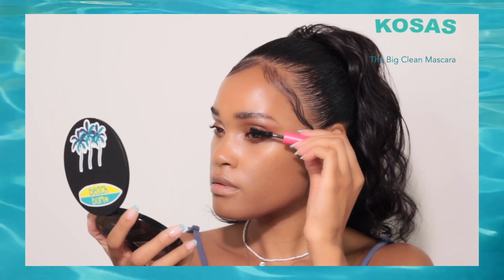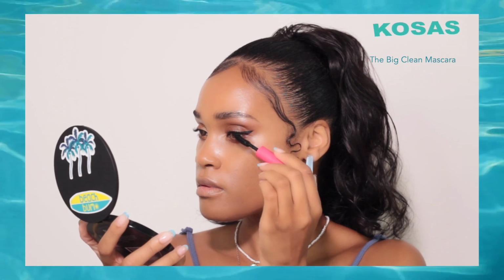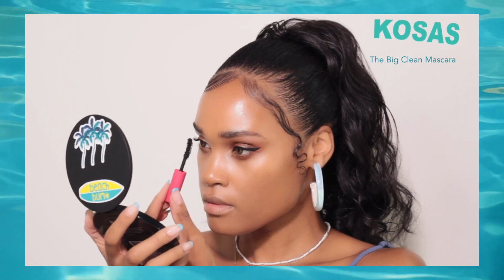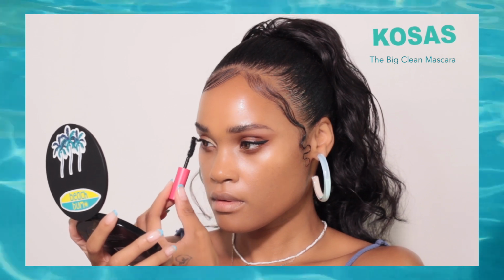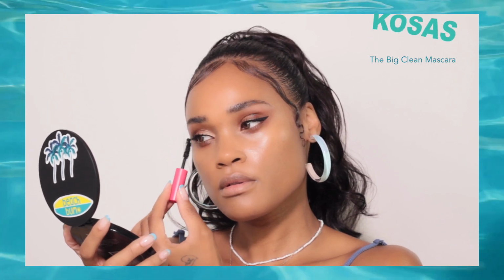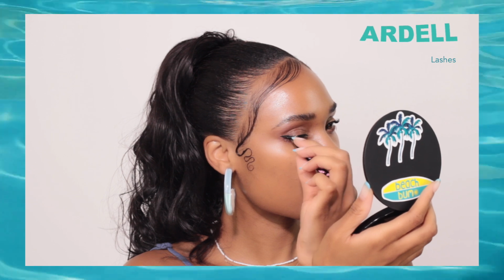For mascara, I use the Kosas, I don't know how to say it. I think it's right, but it's the Big Clean Mascara Pillow Talk. I never tried it before and wanted to see how I'd feel about it. Personally, it's okay for me because the brush is curved and it's not really practical to use. It's funny, I felt like I had to hold it with a different hand and I just couldn't do that. I also think its formula is very creamy and there was way too much product on the brush for my liking, but I made it work.